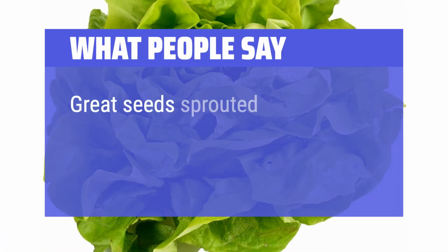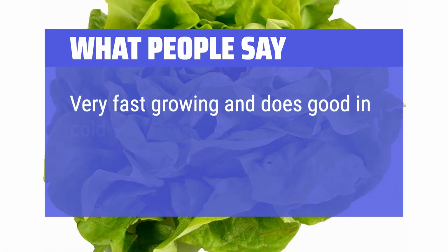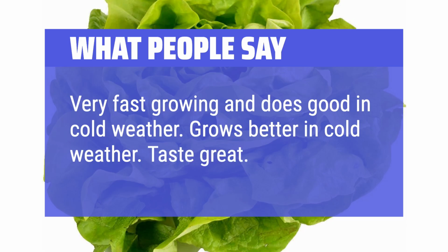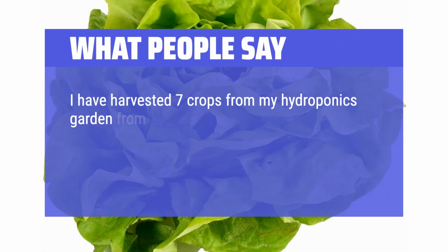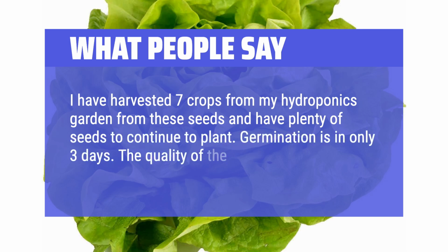What people say. Great seed, sprouted very well. Very fast growing and does good in cold weather. Grows better in cold weather. Taste great. I have harvested 7 crops from my hydroponics garden from these seeds and have plenty of seeds to continue to plant. Germination is in only 3 days. The quality of the lettuce is superb.